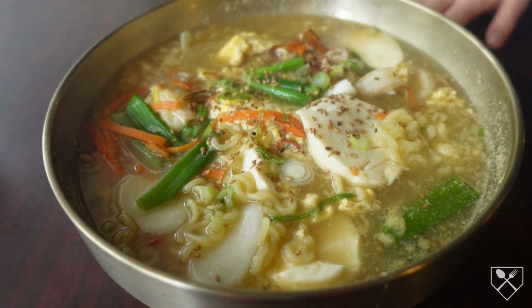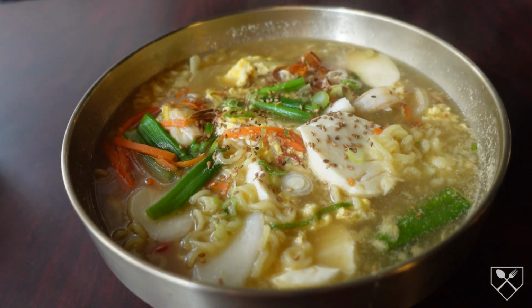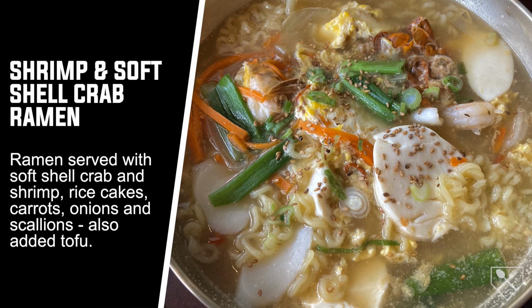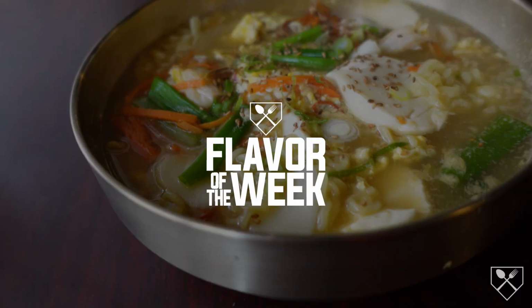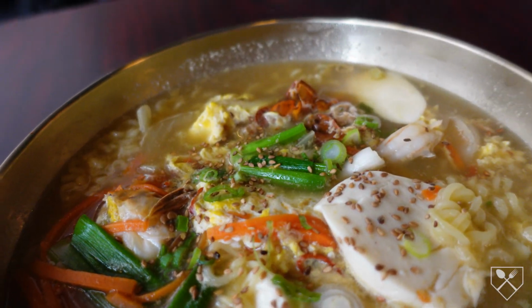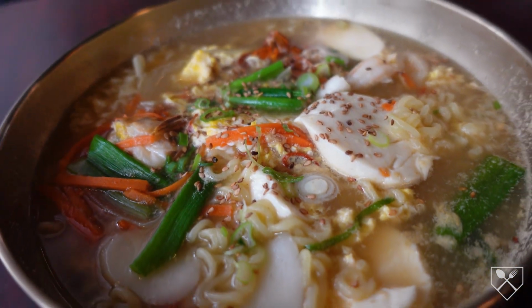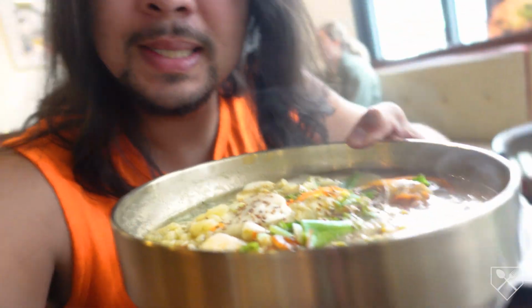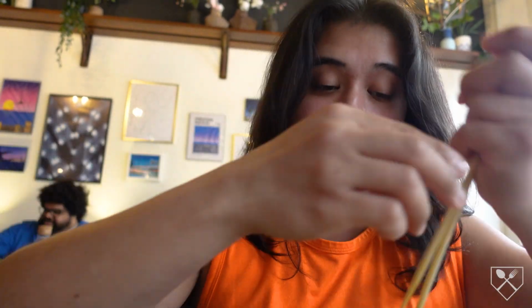This is Sinabro's shrimp and soft shell crab ramen. This bad boy's ramen served with soft shell crab and shrimp, rice cakes, carrots, onions and scallions, and I also added tofu. Look at this bad boy. I'm ready to dig in, foodies. Look at it. I can honestly say I wasn't expecting ramen to be bigger than my head, this bowl. You see the steam on this bad boy? Yeah, this is pretty wild. Dude, this might burn my mouth.